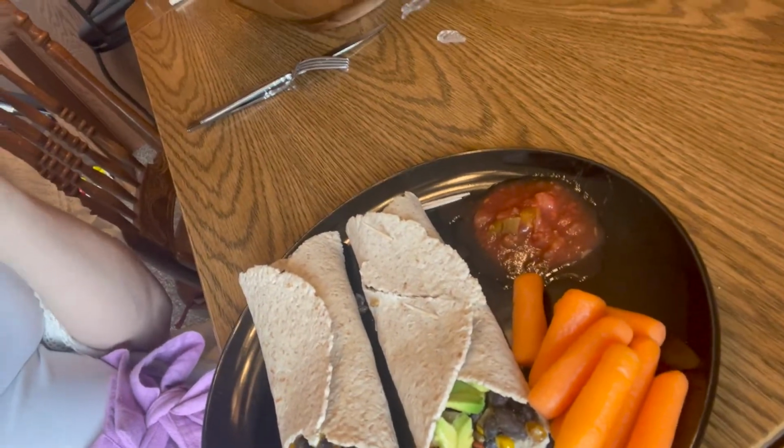So it's messy, but it's so good. And I just have some salsa on the side. And then I have carrots as well. So you can always just dip it in the salsa if you want.